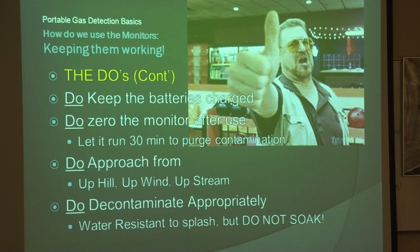It doesn't hurt to cycle the batteries. If you're running it so long, you get caught on a call, you come back to it and it's dead, that's great. Throw it on the charger. It's perfect for a lithium ion to purge the battery and bring it back up. So in hazmat ops, do approach from uphill, upwind, upstream, and decontaminate appropriately.